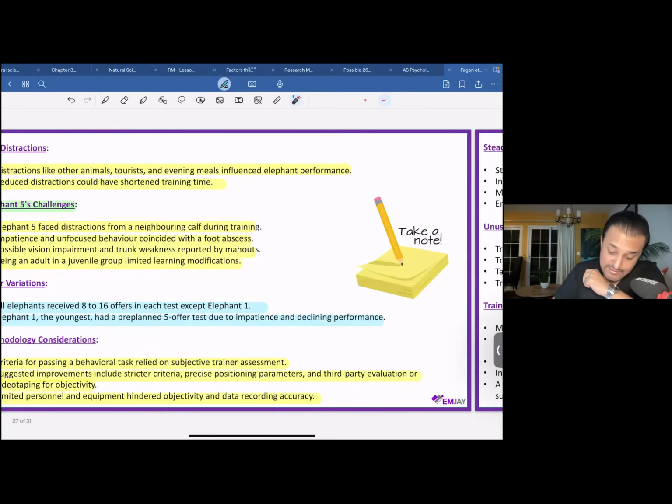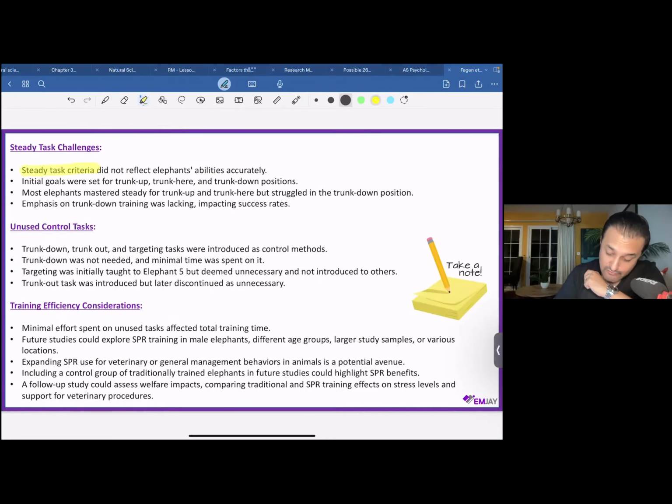Next, steady task challenges. Steady task criteria did not reflect elephants' abilities accurately. Initial goals were set for trunk up, trunk here, and trunk down positions. Most elephants mastered steady for trunk up and trunk here, but struggled in the trunk down position. Emphasis on trunk down training was lacking, impacting success rate. Just give this a read, because I think that would do. So the next one, unused control tasks.